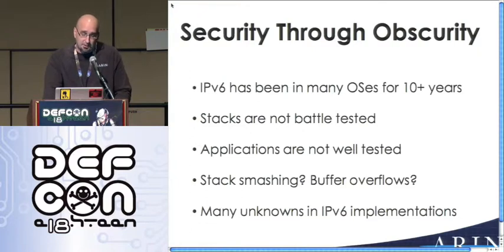Which leads to stack smashing, buffer overflows. Who knows what we'll find with v6? I think that there's a lot of unknowns out there for applications that they tacked on v6 support real quick, but they didn't think about the consequences of what they were doing. That's all going to be exposed, and it's just something I think that over the next few years we're going to have to deal with.